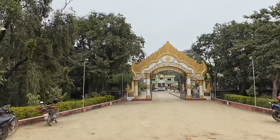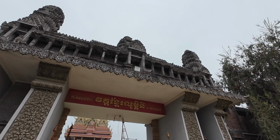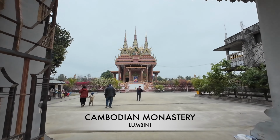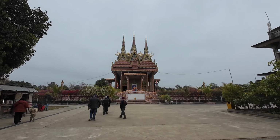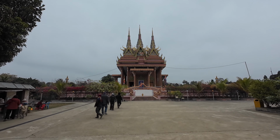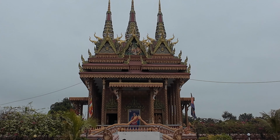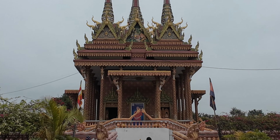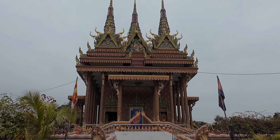So guys, once we have witnessed the beautiful Myanmar Golden Temple, now we are about to enter the Cambodian Lumbini Buddhist temple. And you can see amazing architecture, guys, just amazing. This temple is an architectural marvel. The main gate has been designed as a replica of the original Angkor Wat. The inside of the temple is designed with a Cambodian theme using dragons, serpent-like structures and flowers. Must see if you are going to visit the nearby Myanmar Golden Temple. Inside this temple is a large Buddha statue sitting under an artificial Bodhi tree. So do enjoy this beautiful video as it unfolds.